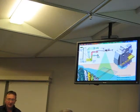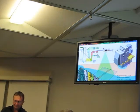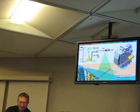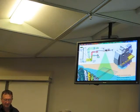So this is CZMIL, Coastal Zone Mapping and Imaging LiDAR. That's under development in the U.S. These are some of the other sensors. Like I said, it's LiDAR, vertical photography, and probably a CASI hyperspectral scanning system also is involved.